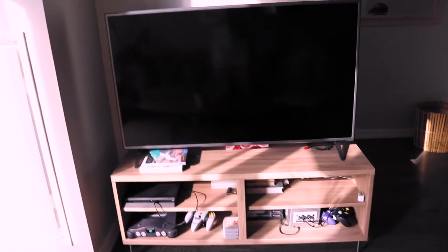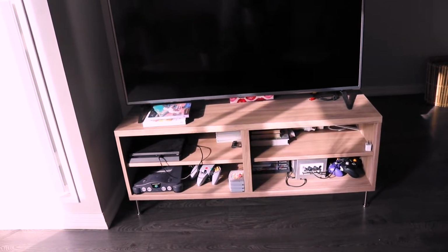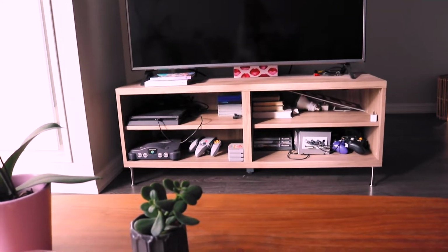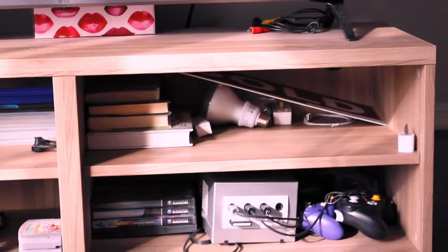So this is our TV and our little TV stand thing from IKEA. We first contemplated one with closed doors, but I don't really care that you can see the mess. It's kind of cool. You can see our Nintendo 64, the PS4, some other junk, GameCube and stuff like that.